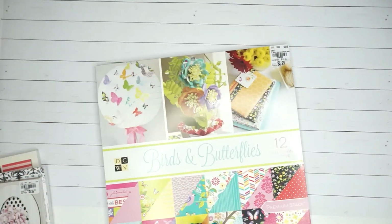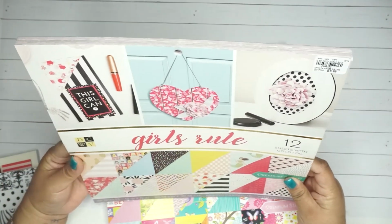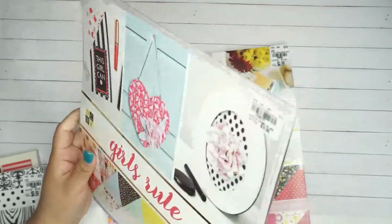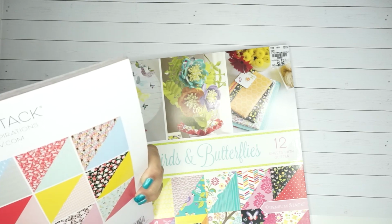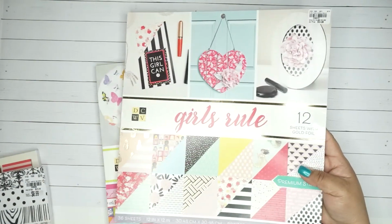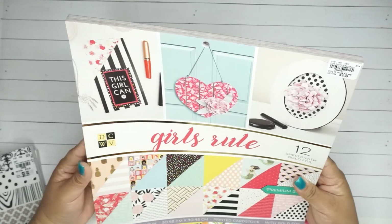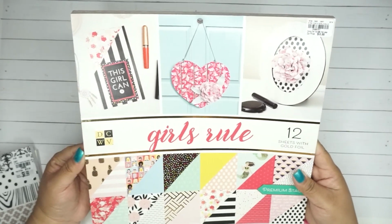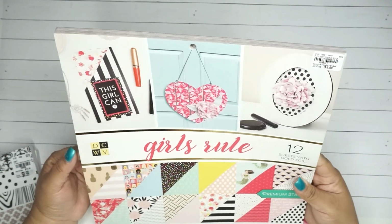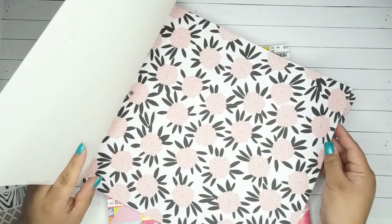All right. And then the next one is this one right here. It's called Girls Rule, once again from DCWB. And like I said, I don't remember what it is. The older ones used to have the actual brand written out, but I can't remember what it is anymore. But anyways, this one has pinks, florals. There's a total of 36 sheets as well, for $6.99 compared to $12.99. And they're double-sided. Oh, look at these colors, they're really pretty.